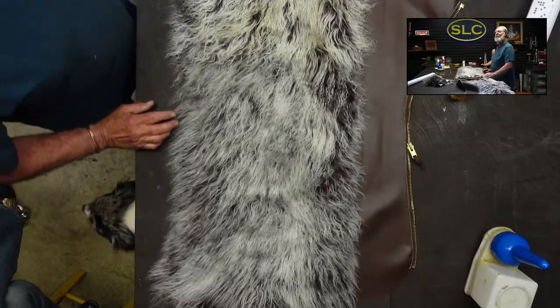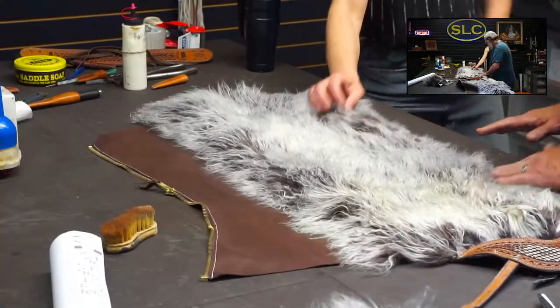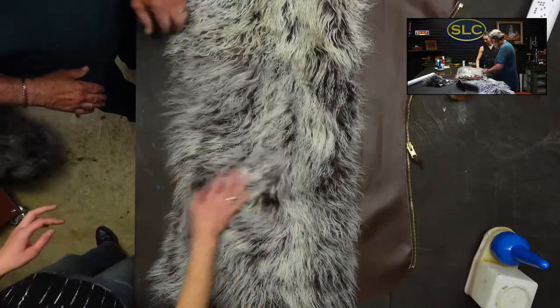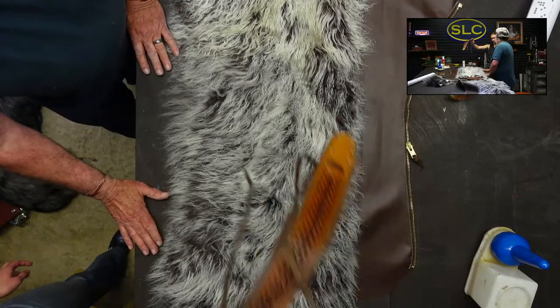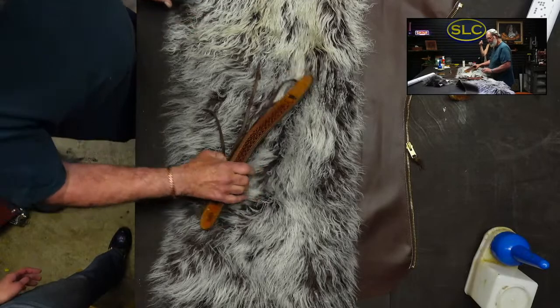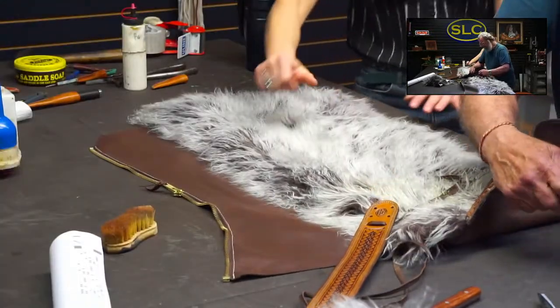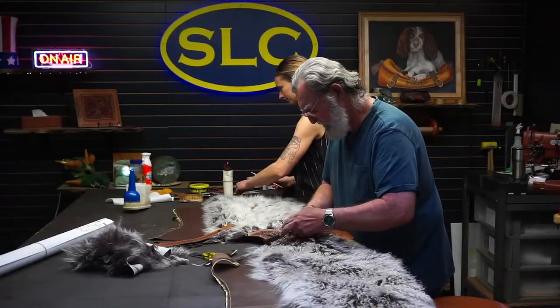Okay, we've got that done. It turned out fairly well, don't you think? Yeah, looks good. Here's the stitch line, but as the hair falls over, you're never going to see it. And if you're really, as you said, OCD, you sit there and pick all that hair out with your little awl or your crochet hook. What I need you to do, yes, sir. I'm going to get all these knives out of your way.